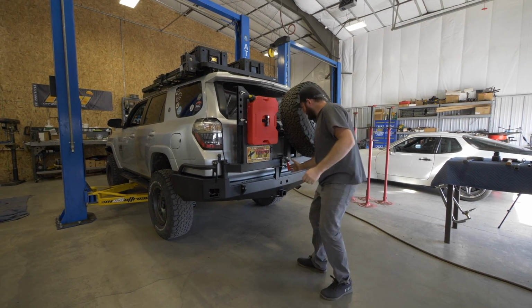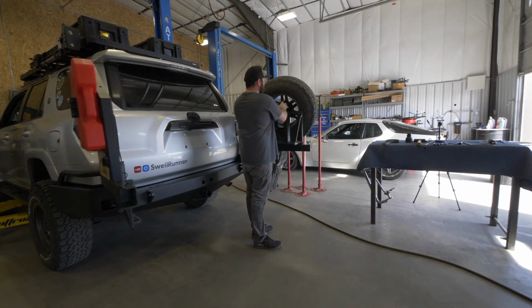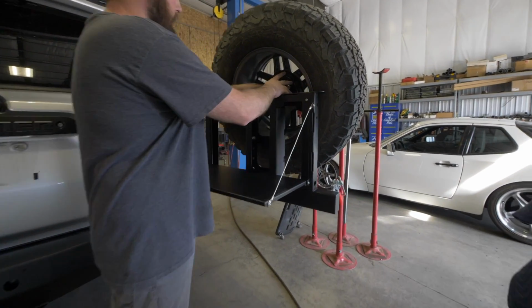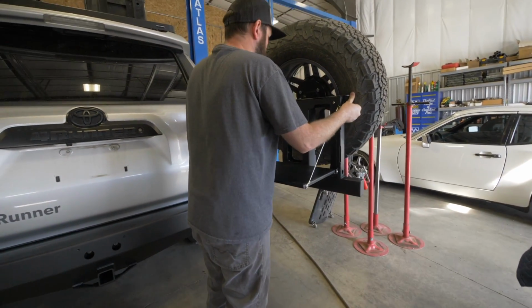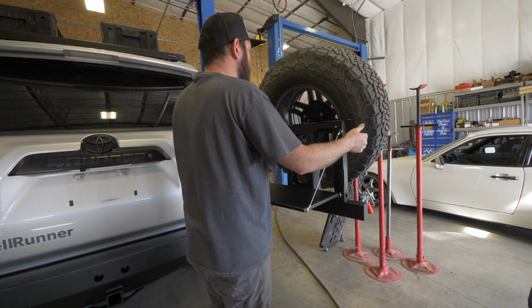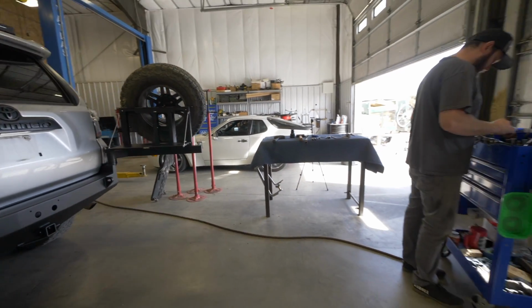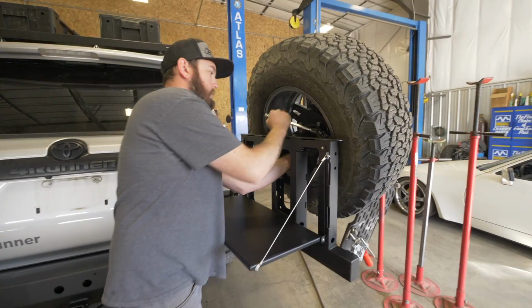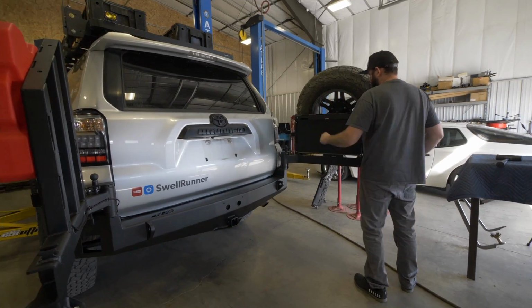I just need to tighten these up on the back side. And so this is adjustable, you know, if you ever get a different wheel or offset, or go to bigger tires, this whole thing will slide. Oh, okay. So it'll move just a little bit. You just didn't tighten it down yet. Yeah, exactly. I didn't want to.